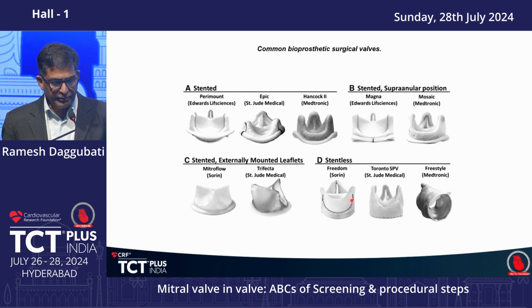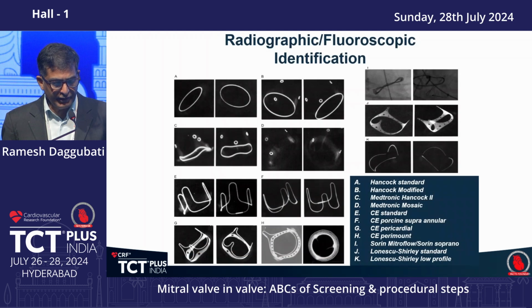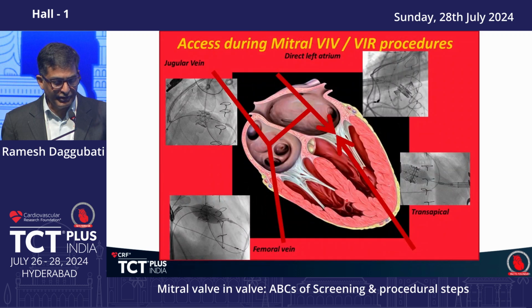So there are several bioprosthetic surgical valves. I'll skip these two slides, but recognizing them on fluoroscopy is very important, so you know how to identify these valves and how to treat them.